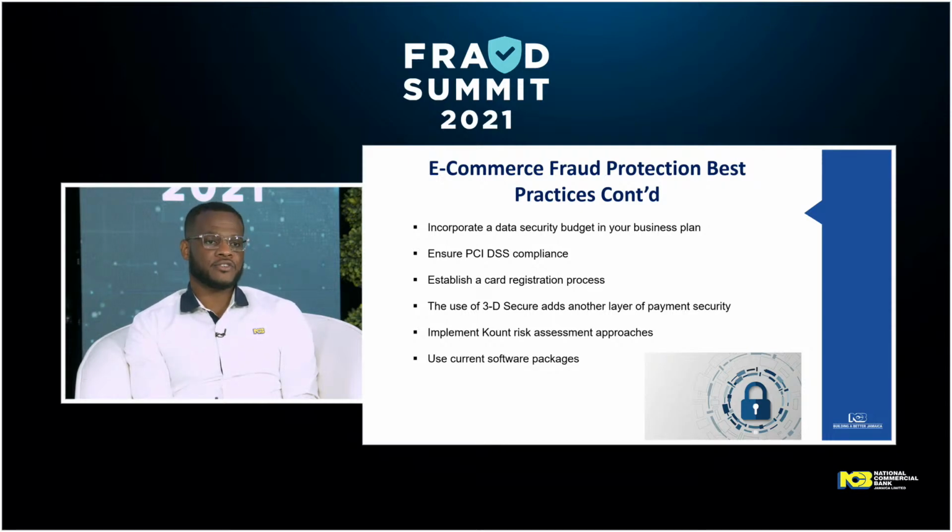Establishing a card registration process. So in the brick and mortar environment, persons would seek to get a UV light, and if you're collecting a $1,000 bill, you'll hold it up into the air or you put it under the UV light. This is what card registration does for your e-commerce platform. It actually tests and authenticates the customer to say that I, Dane Nicholson, is the one who owns this credit card and is conducting the transaction on your e-commerce platform.